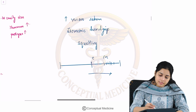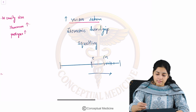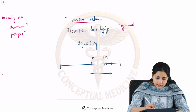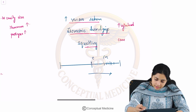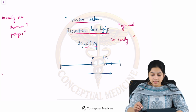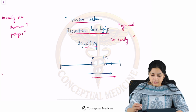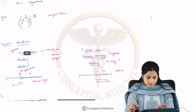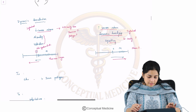Whenever there is an increased venous return or an increase in the afterload, such as isometric hand grip or squatting, the LV cavity size increases. So the click and murmur move to the right and the murmur decreases. Okay, so this is about the basic pathophysiology and how this mitral valve prolapse is happening.